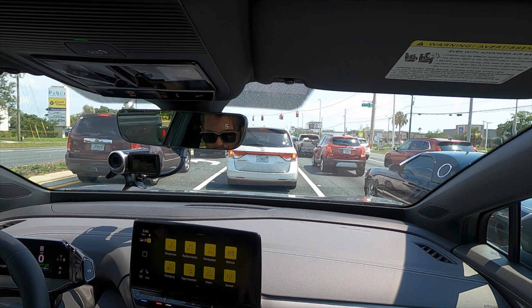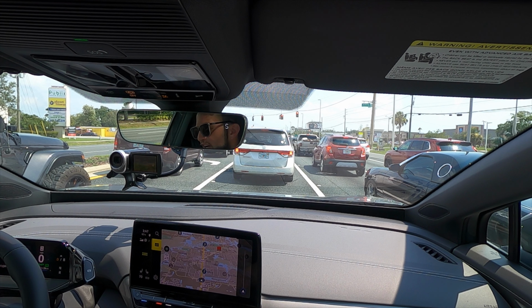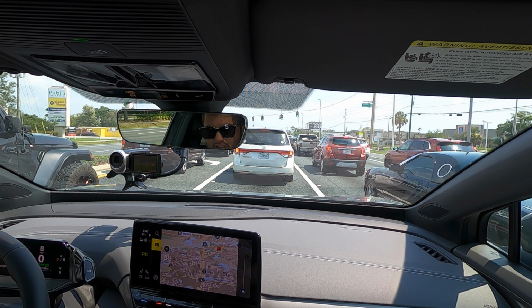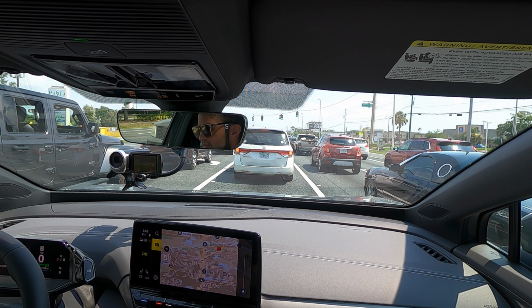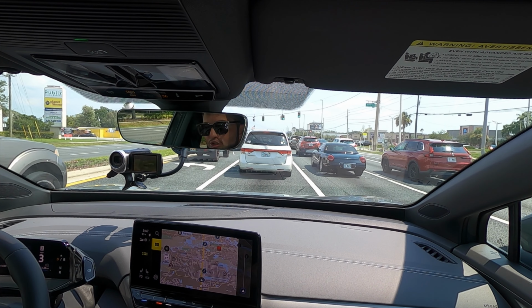The center cluster, I like the design. I just feel that you had more storage in the prior configuration. And the other con would be that the touch sensitive buttons on the driver's side are in a matte black, where everything else is gloss black. So it almost looks like they just got it out of a different parts bin and said, oh my God, let's just throw it in the car.